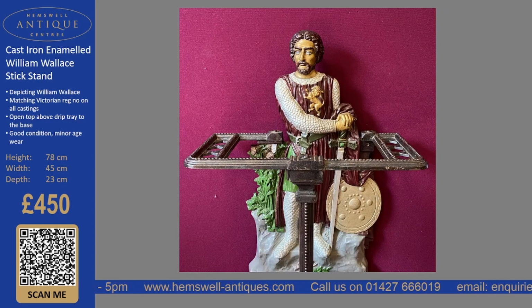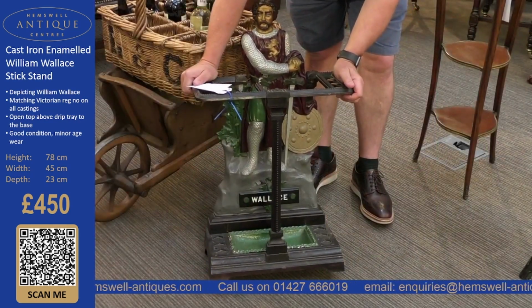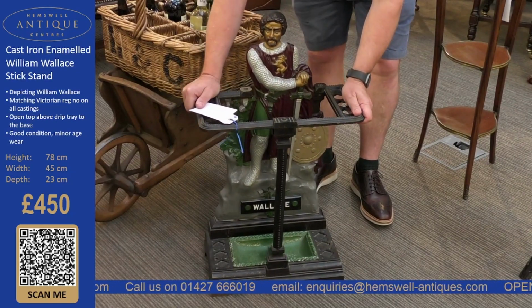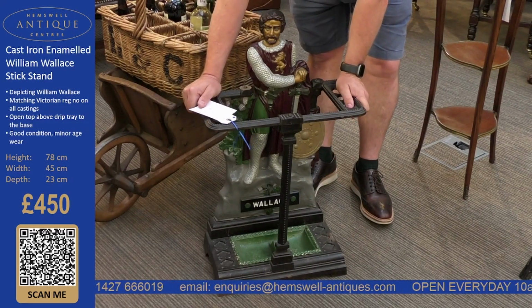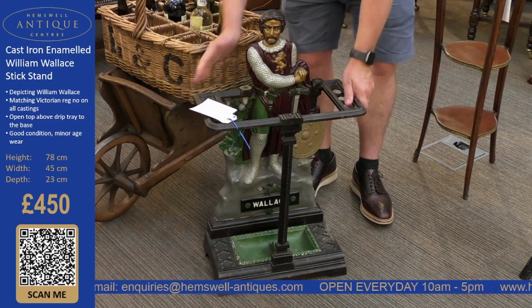Again, you know, £450. I've not seen one of these for a long, long time, and it just caught my eye and I thought, wow, that's just something a bit different that I may have in my study as you go in the door. Okay.